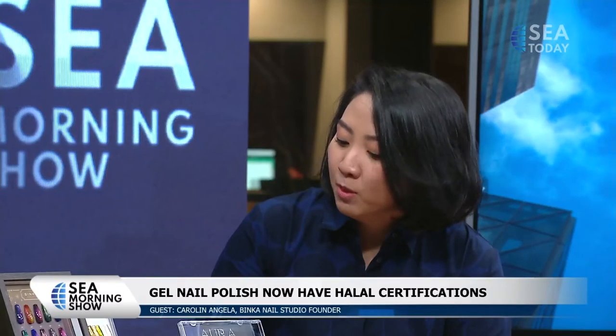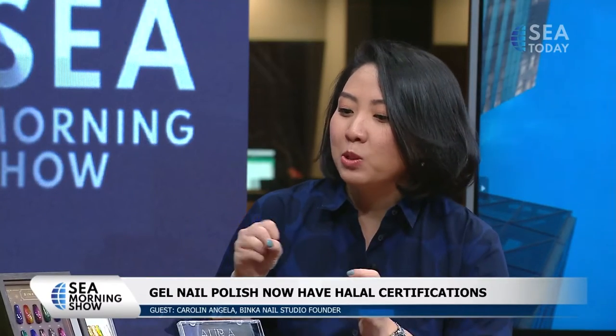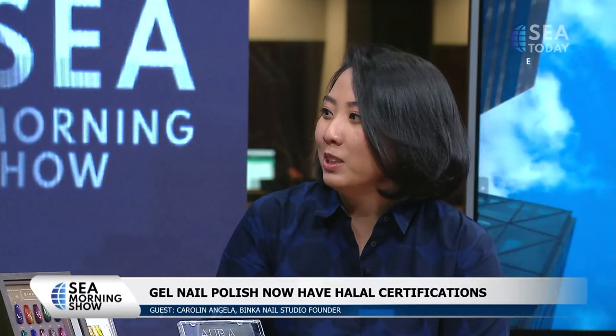But for the nail art as well, we cannot explore so much in halal gel polish compared to regular gel polish because the texture is very running. I see.